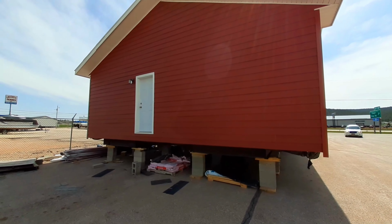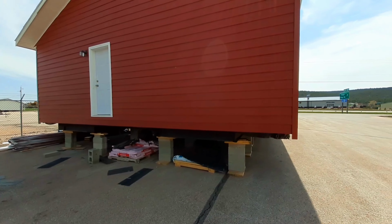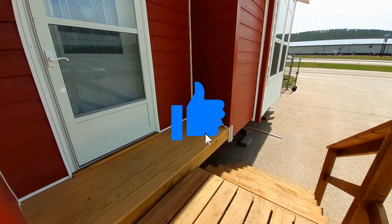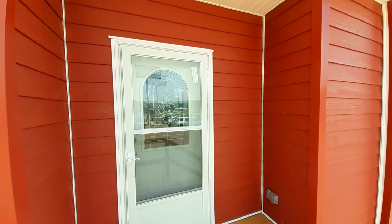Now we're not going to be able to get to the backside, and it is kind of noisy out. Wind's starting to pick up a little bit, so we're going to head on in. And we do have this really nice recessed entranceway here.